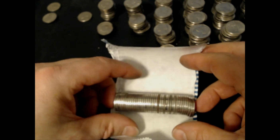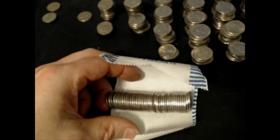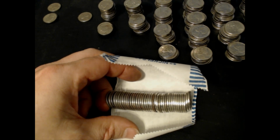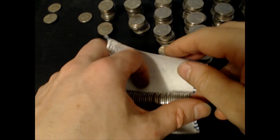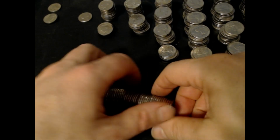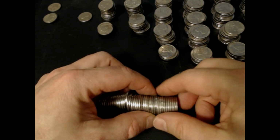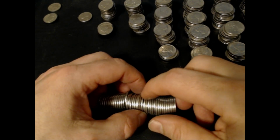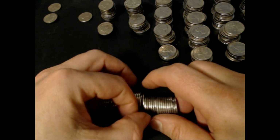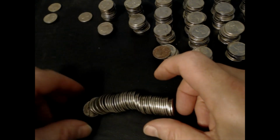Ooh, look at that. You guys can see it even though it's out of focus here. There we go. We got some good coloration here. Let's pull this out. Let's take a look at some of this color coming through. Start off with the obvious. This is just corrosion, I'm pretty confident to say. Nice dark, yeah, 1984.